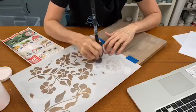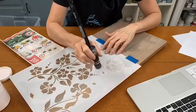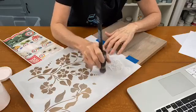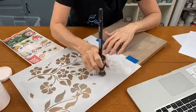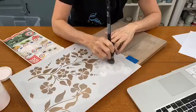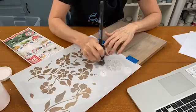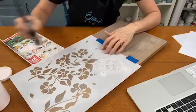And I'm just doing a swirling motion as opposed to a stippling like that, because as you can see, once I've offloaded the brush with all the paint, it's not showing up as much with the stippling as it is with just a little gentle swirl around, sort of mushing it, swirling it gently to create your colour.